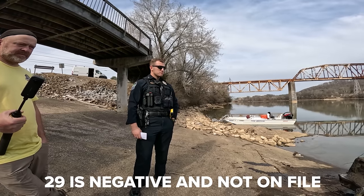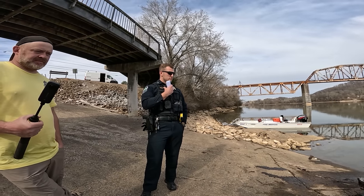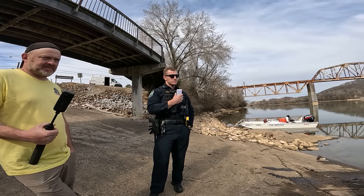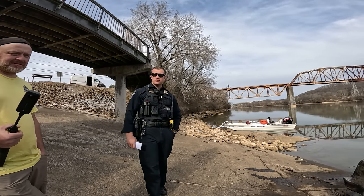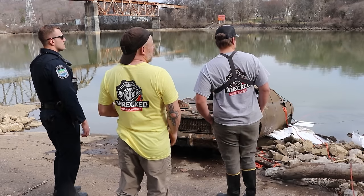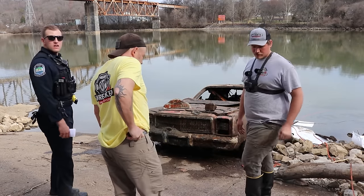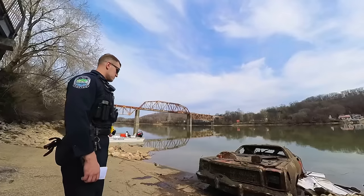10-4, thank you. Yeah, not surprised. How far out was it? Maybe 100 feet just downstream a little bit. Wasn't the worst. It was on its wheels and everything, so.